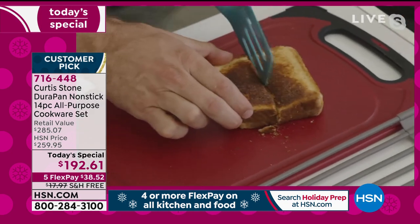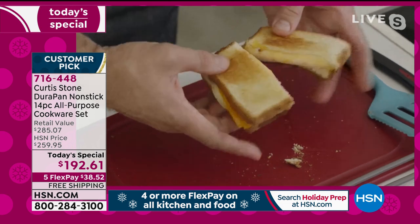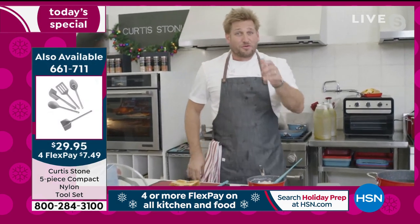I've put in a little serrated knife. Have a look at that ooey gooey cheese on the inside, crispy on the outside, both sides, and then that beautiful cheese on the inside. So your results are absolutely perfect. Now, we've thought of everything.